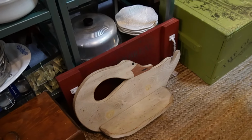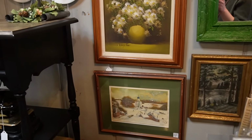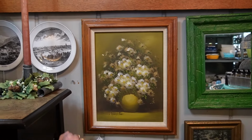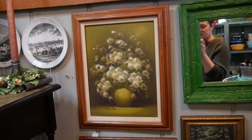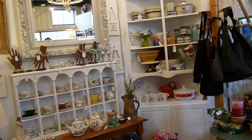Really? Yes. Like what? Show me. The swan shelf? This one shelf. Uh-huh. And then there's these 2 paintings. Oh yeah. Very beautiful. This one is 25, winter scene, and then this one's 75. Okay. Wow. What's the swan at? 25. 25 for the swan? I'm looking for vessels specifically.